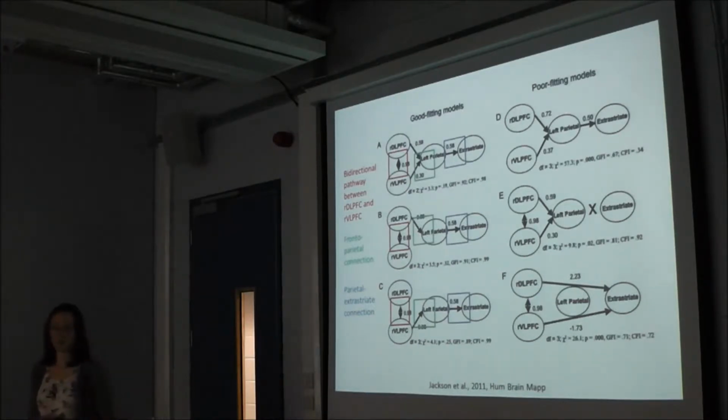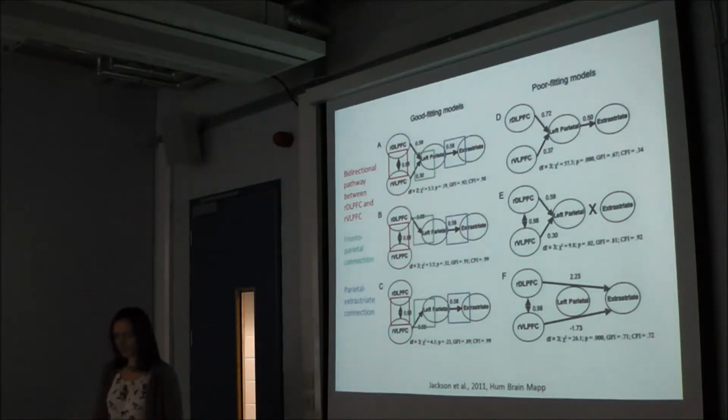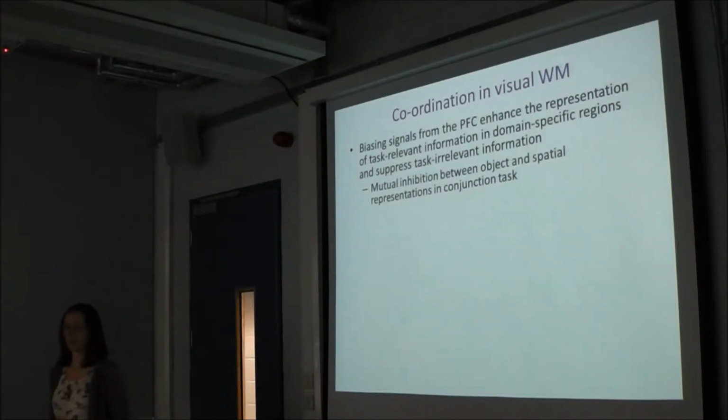So this tells us that the prefrontal cortex seems to be exerting control over the other areas via the parietal cortex, and it's the parietal cortex that sends the biasing signals back to the visual areas. So just to summarise from this experiment, it seems that the prefrontal cortex plays a role in working memory in enhancing task-relevant information in the domain-specific regions and suppressing the irrelevant information. And so in the regions that are specialised for processing those kinds of information, this gives us this intermediate activity, because there's mutual inhibition between both representations, because they both need to be active.